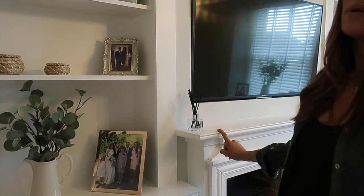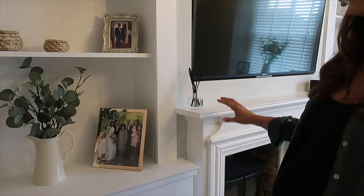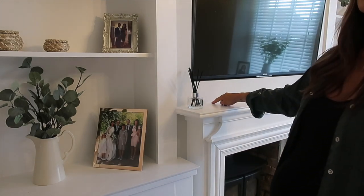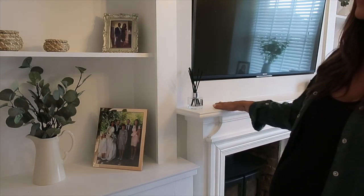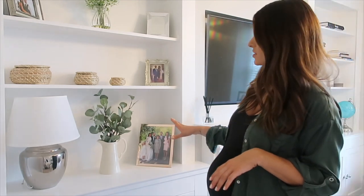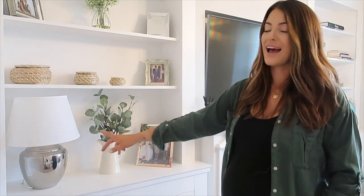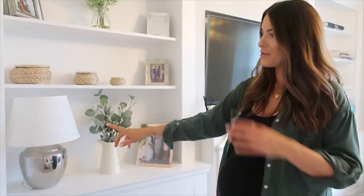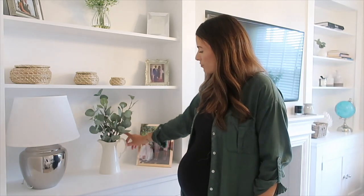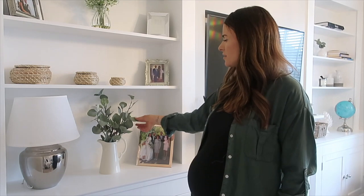The fireplace came from Screwfix, and we just cut it down a little bit because I wanted this gap to be big enough to put a candle or something like that, which is exactly what I've got. I've got a diffuser and a candle down there. And on the shelves, we have got this lovely IKEA lamp. I saw this ages before I bought it, and I just knew I was going to have it. This jug comes from Dunelm. This was given to us. And then these just came from Amazon.